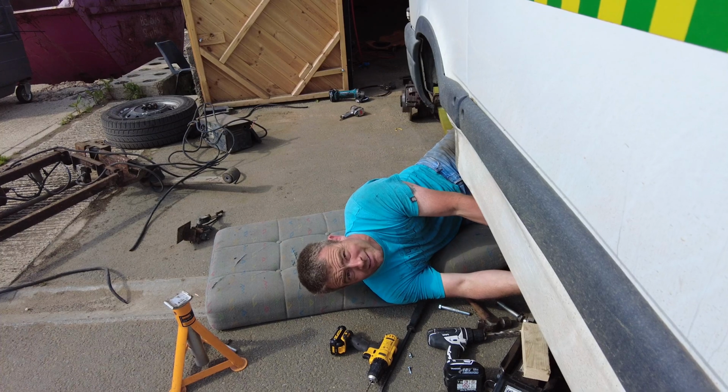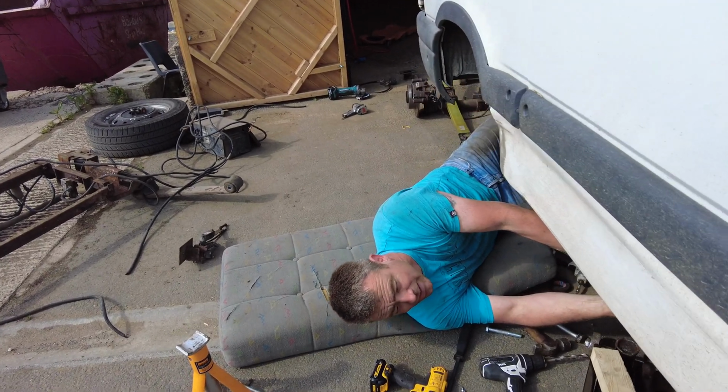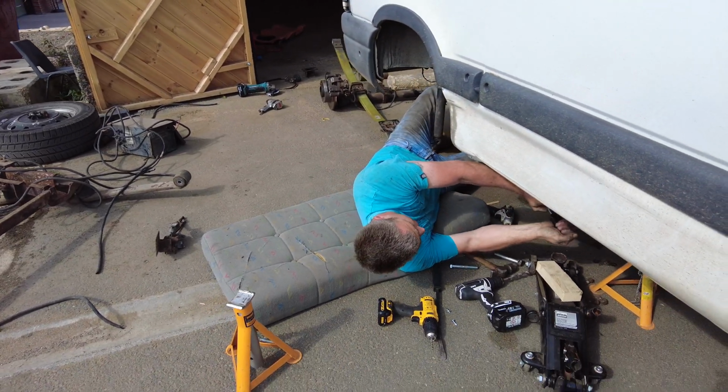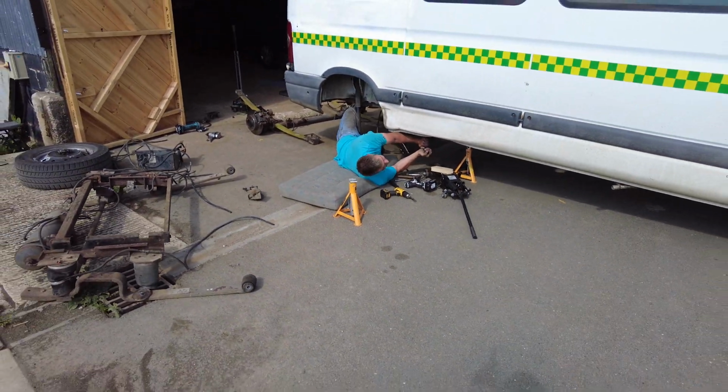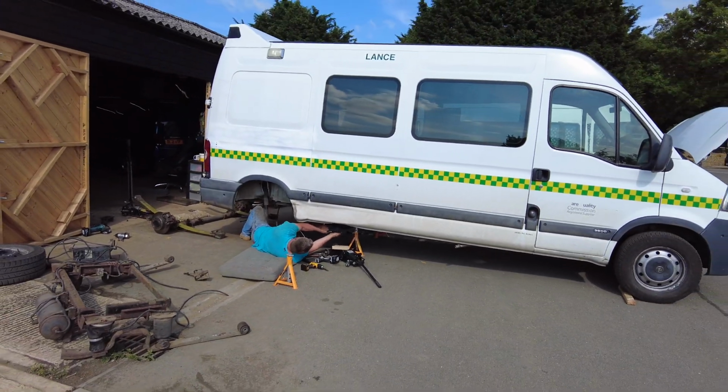Yeah. Do you want to go and hammer something again to get rid of some anger? Oh yeah, definitely. I need to go and hammer something, definitely. Bless you. Well, you're getting there though. Once you've got the bits, it will be properly leaf suspension, no more air suspension, so you're getting there.